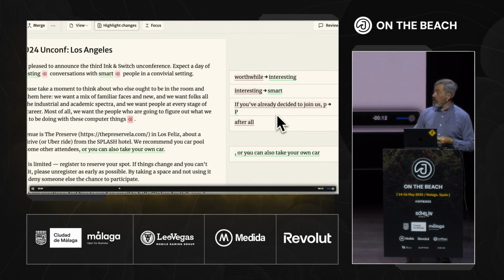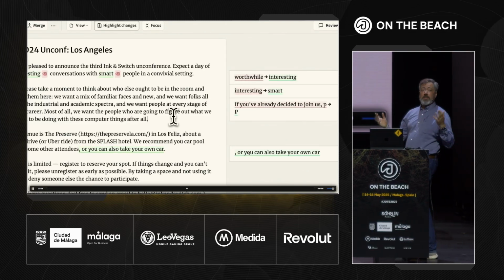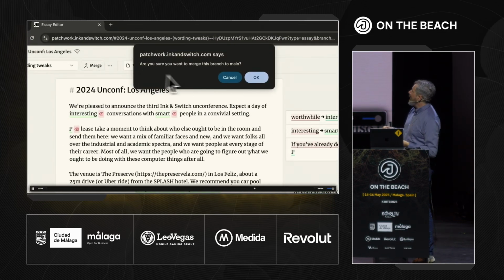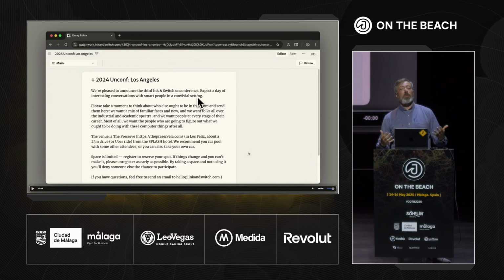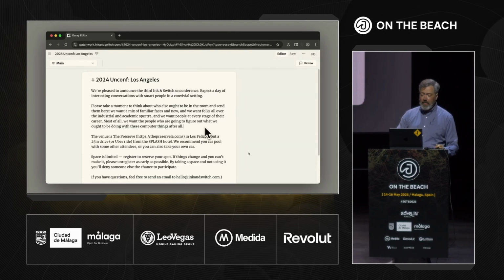I'm going to show you a little bit of what Patchwork is like with these videos from my colleague Jeffrey. With Patchwork, you get version control. And this is not a product pitch. This is just what you can do with Automerge, because we actually haven't released this to anybody yet. On any document in Patchwork, you can make branches, you can make forks, all of those things you're used to as a software developer that you don't expect to have in your rich text editor. These are available here.